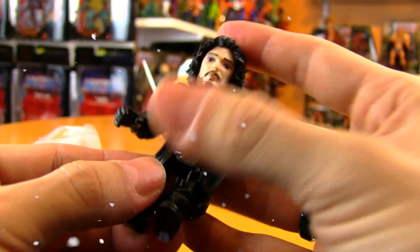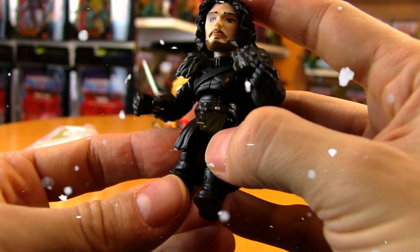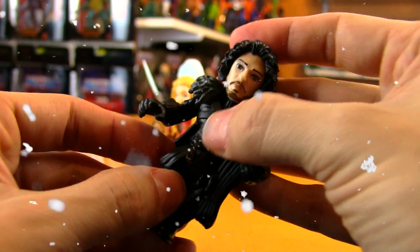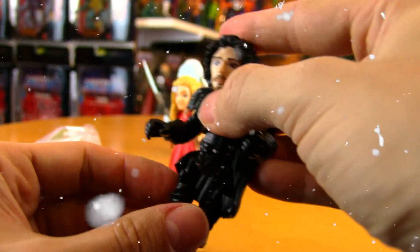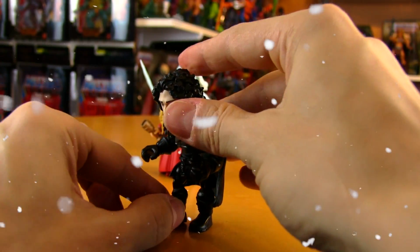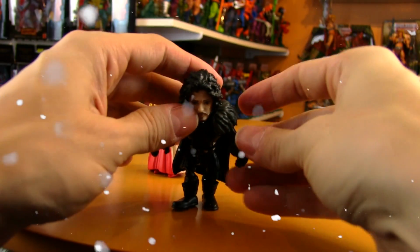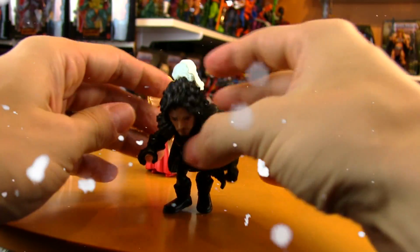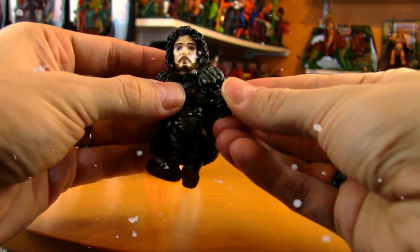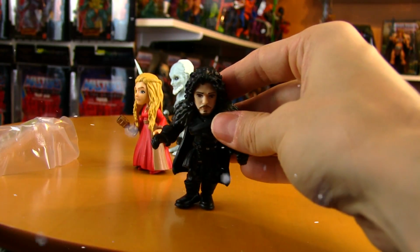Articulation is, like Cersei, a little bit hindered. Not as much, but he's got this tunic-looking thing hanging, so it hinders a little bit. You can sort of push it through and forward because of the gap there. So you can sort of have him in a forward walking position. Oh, that looks pretty cool. The shoulders are a little hindered. Articulation's a little hindered by the cape, but that's cool.